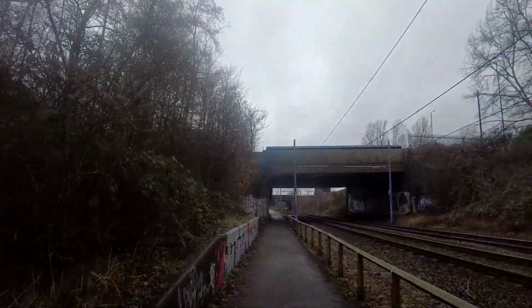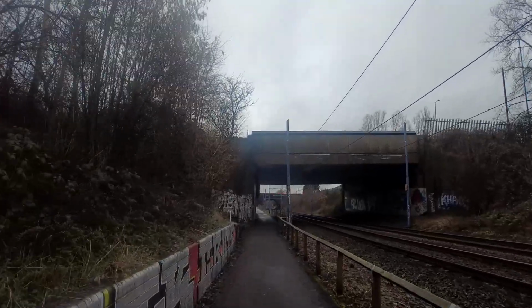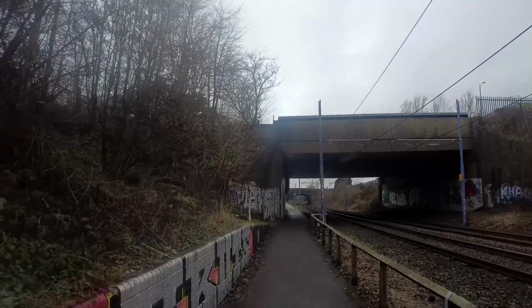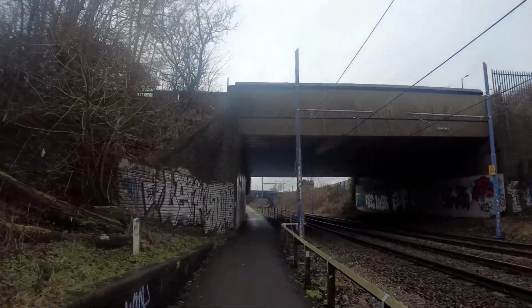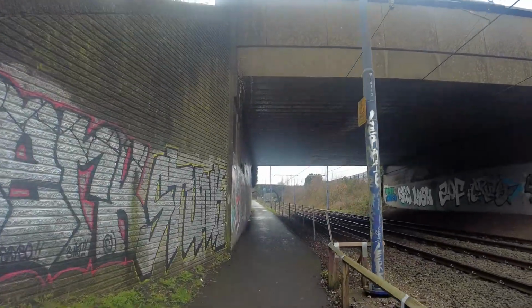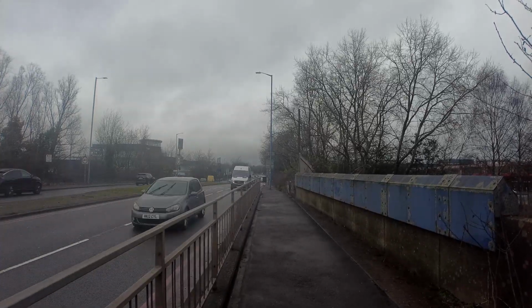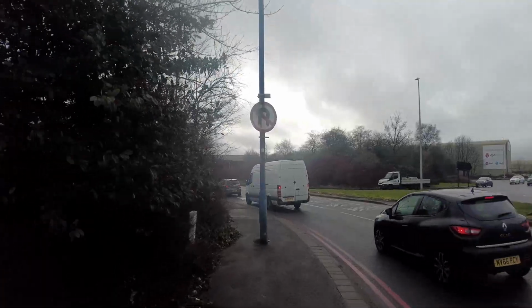So we'll rejoin the Jubilee coal mine tramway where we left off at the tunnel. I'll show you where it continued to its ultimate end at the canal. So right at the top there is where the tunnel for the Jubilee tramway would have exited and come all the way down this road and gone this way, straight across this roundabout.